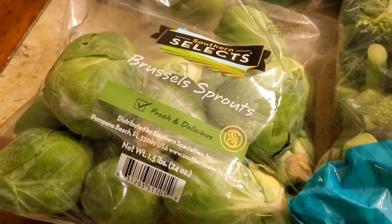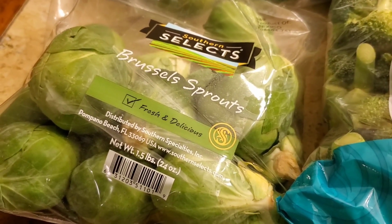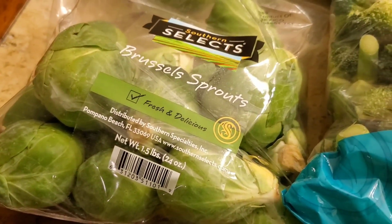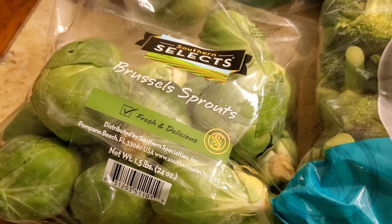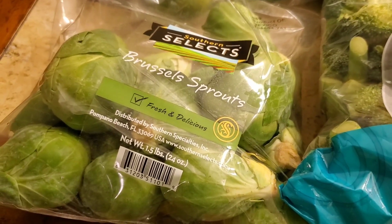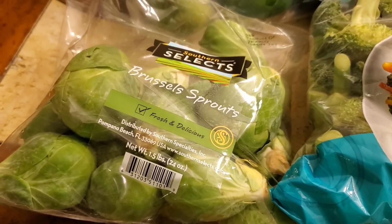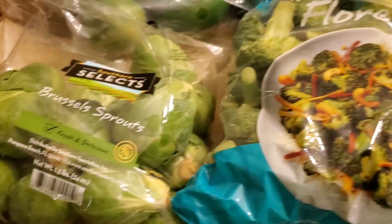We got the Brussels sprouts. This was not on my list. I wasn't planning to get them, but they were $3.79 for a 1.5 pound bag, which I thought was also decent. These were much larger than most of the Brussels sprouts I usually see at Aldi's. I decided to go ahead and get them because I have a seasoning mix for roasted Brussels sprouts that I wanted to use up, and we've been kind of lacking in our veggie sides to our main courses lately, so I really wanted to incorporate more vegetables.